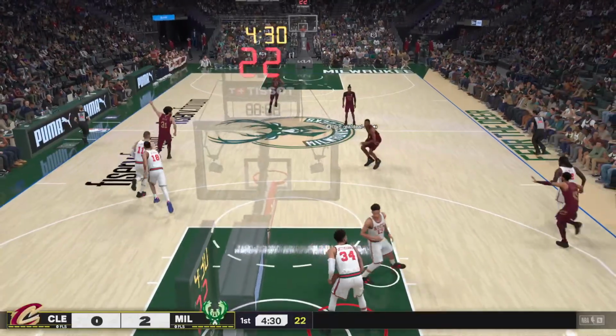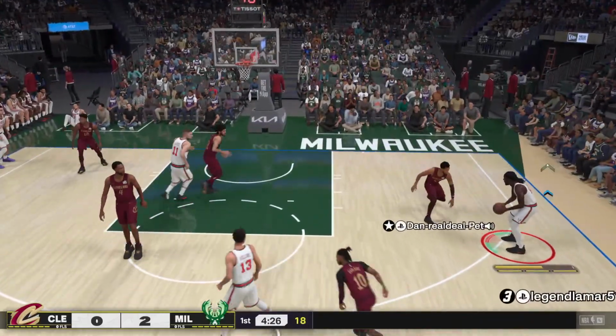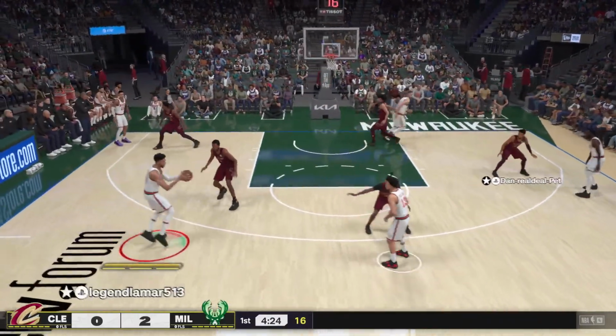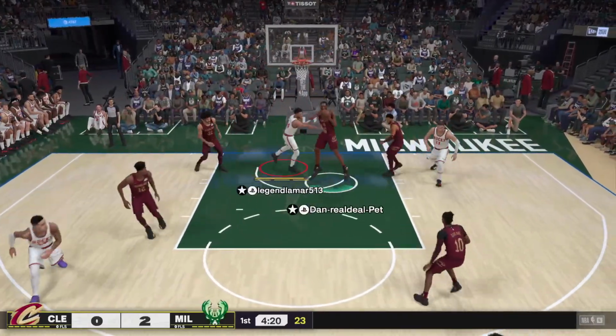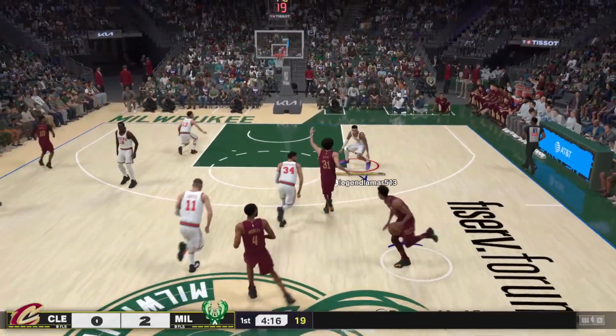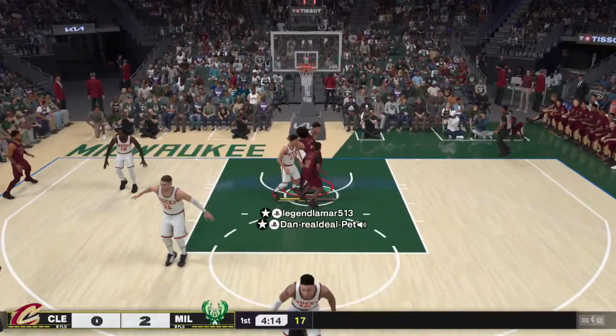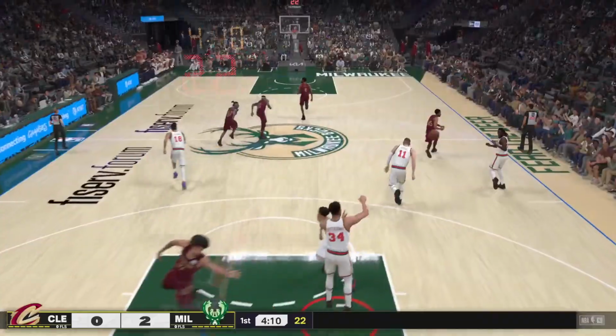Mitchell missing. And so Giannis will bring it up for the Milwaukee Bucks. Bucks passing it around. Good D by Mobley. Man, I thought he was making that in so close. That's some aggressive defense. Here's Allen. Got him with the pump fake, but couldn't finish.